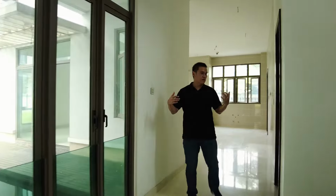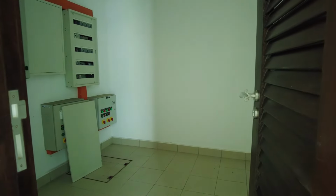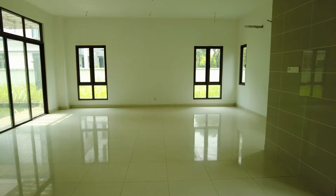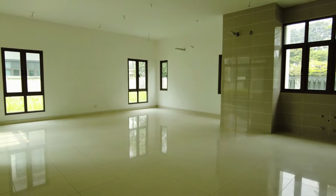And behind me, we have the dining area. Now before that, under the staircase, we have another storeroom here. So you can see this space of the dining hall. Look at it. I believe this space is big enough to fit a 12-seater dining table, even a round one. Look at the space you got here.